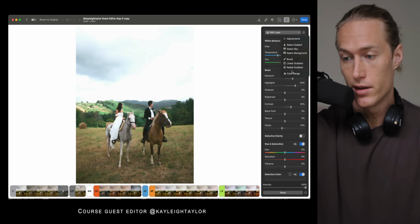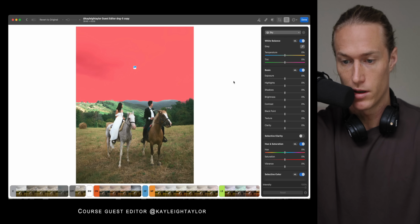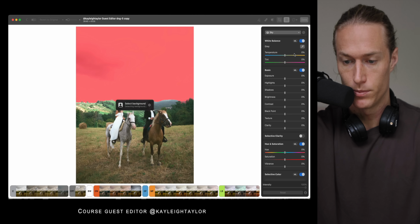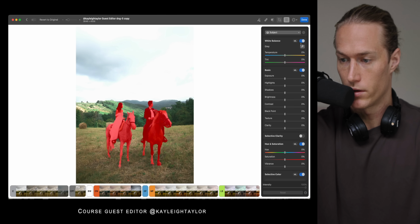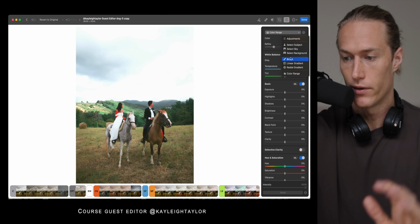So speed is very, very good here. I'm not going to mess with the edit, selecting sky. Let's select background, subjects, very, very quick. Color range, let's select skin tone, let's refine. Yeah, we have everything here.